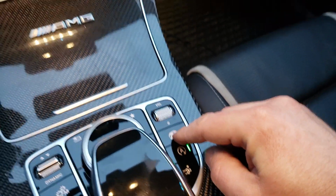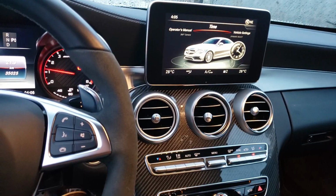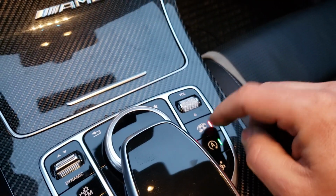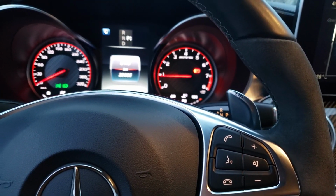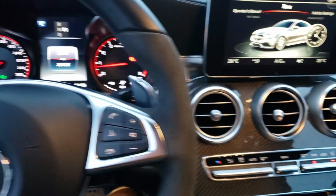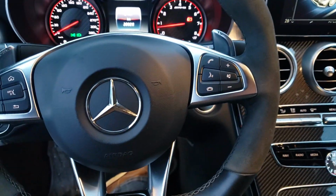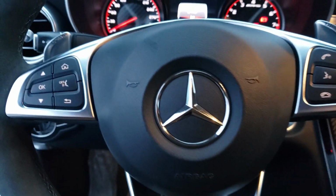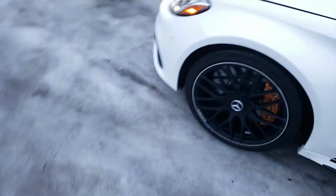This is a neat feature. I don't know if you can hear. If we push this button, it does open the exhaust. Now we're talking. So everything looks like it works as it should. I'm gonna pop the hood so you can hear it run real quick. It is nice and quiet with the active exhaust off.